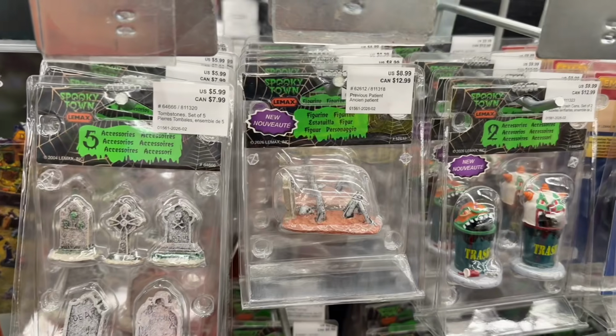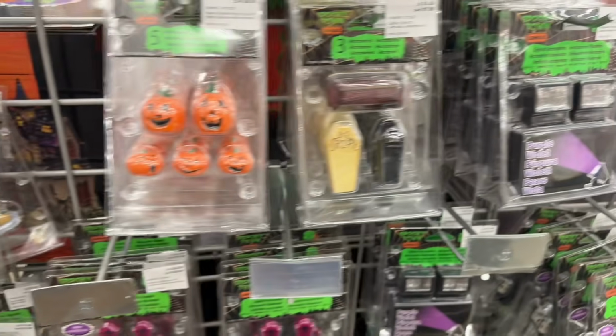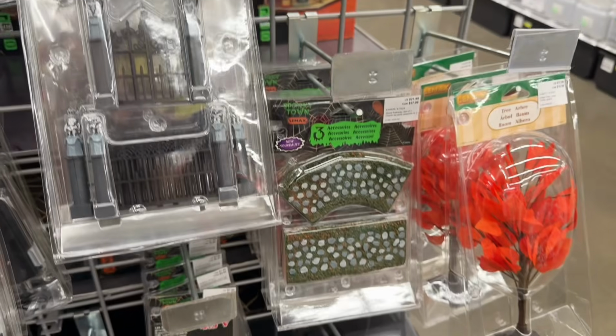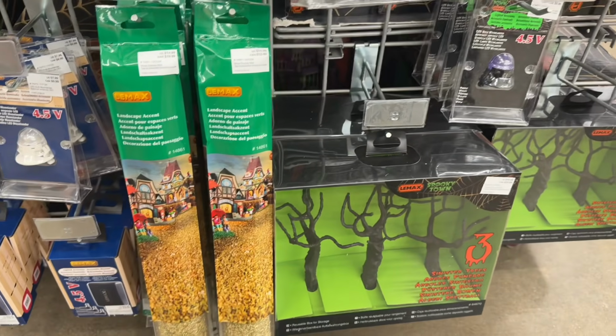I'm not a Spooky Town gal, and I'm kind of glad because it is expensive, but I think the concept is very cool. Some more branchy trees.